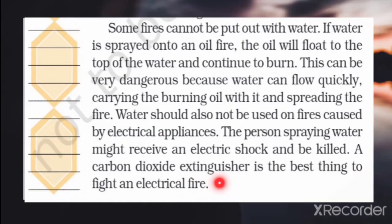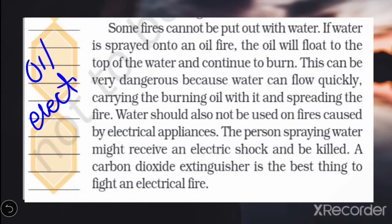So look here, there are two types of fire where water will not be useful and will cause more damage if you use it. Which fires? The first is oil fire and the other is electrical fire. So remember students, when an electrical fire or an oil fire happens, water will not help you. If you use water, it will cause more problems.